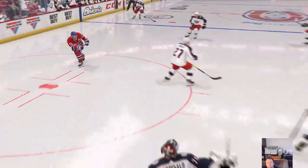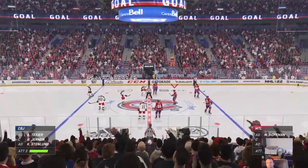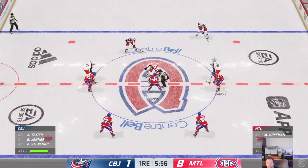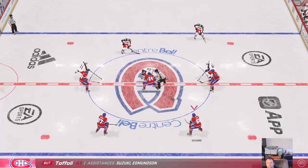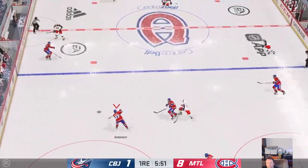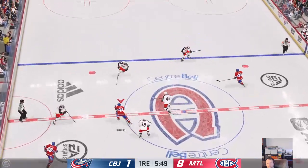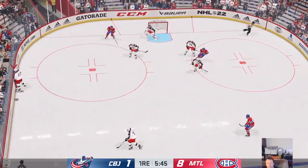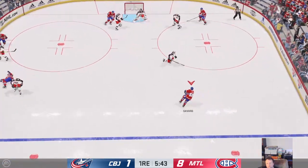Goalie's not going to catch up to that, is he? That slapper went right past him. Both teams are set. They're ready to drop the puck. Suzuki's won it. Taken along the wall by Savard. Quick feed to Suzuki. Unleashes a cannon. His reflexes on display tonight.